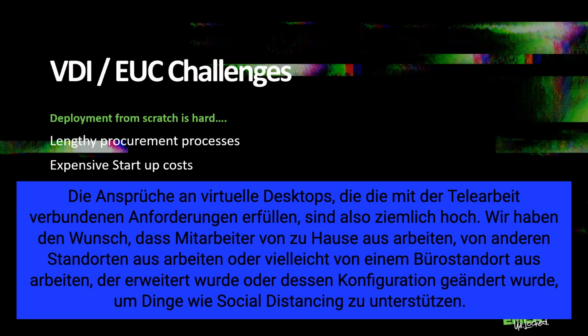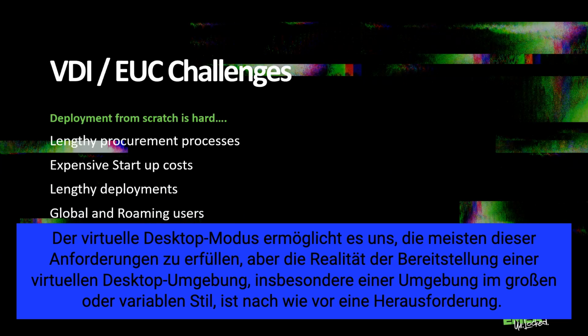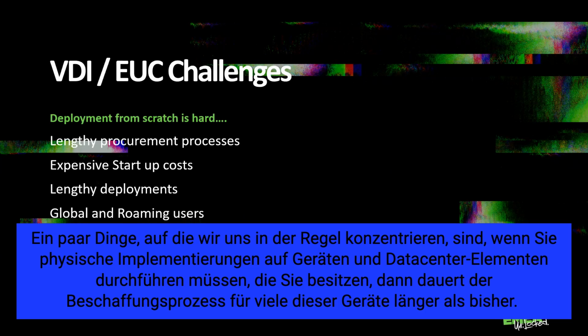So the promise of virtual desktops to answer that remote work need is pretty high. We have the desire to have employees work from home, work from other locations, or work from maybe an office setting that's been spread out or had its configuration changed to support things like social distancing. So the virtual desktop mode allows us to answer most of those requirements, but the reality of deploying a virtual desktop environment, especially at large scale or in a variable scale mode, is still very real. A couple of those that we tend to focus on.